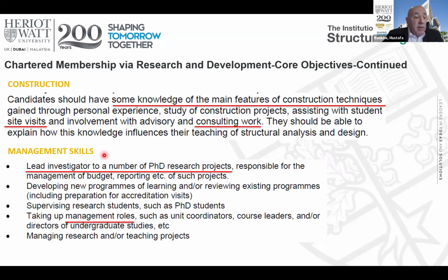The management skills: we have a lot of evidence in academia about management skills. For example, we have PhD students. At Heriot-Watt University, I have 5 PhD students now. So I need to lead them on how they defend their research successfully at the end. As well, I'm taking some management roles. For example, as I said at the start, I'm the Associate Director of Research and Bulletin Editor. All this needs management skills.